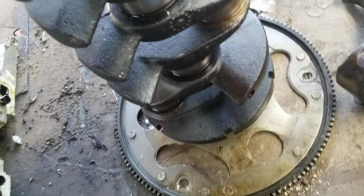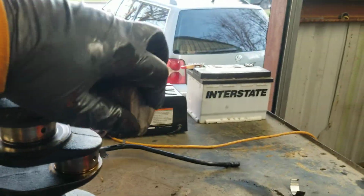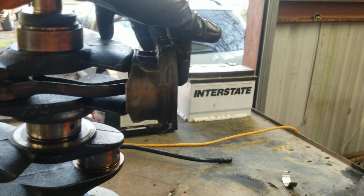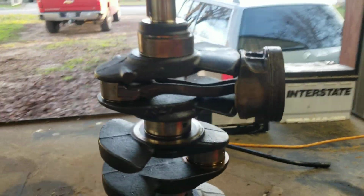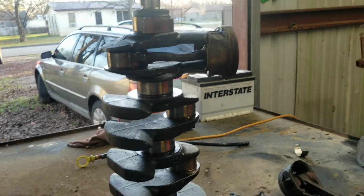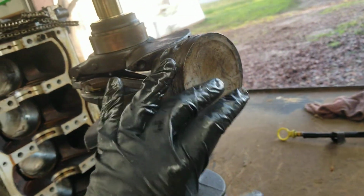Now the problem we have is when we bolt this to here, we bolt that to here, when it comes around like the other one did, it doesn't clear anymore. The piston's hitting the crank and the rod hits. See, it's causing all kinds of problems. So that is what happened to this car.